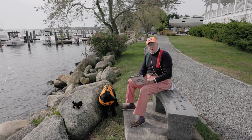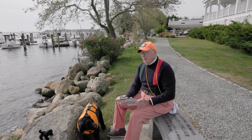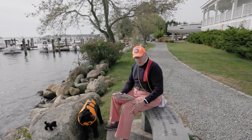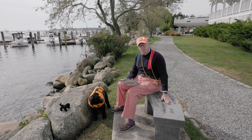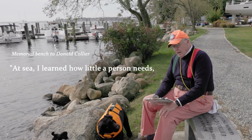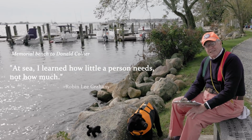We're here to look at a really lovely old school boat today. I'm feeling a little nostalgic, but I came over to sit and wait for you here, looking out at the sea, and I found a wonderful little memorial bench here to a Donald Collier who apparently passed over the bar around 2013. And the comment on here was that at sea, I learned how little a person needs, not how much. Oh, I really like that.